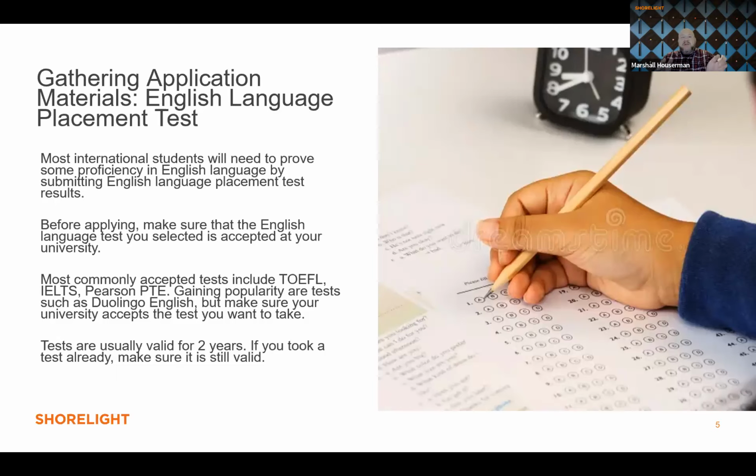Students often do this in reverse. They often take a test and then try to fit that into wherever they're applying to. That's okay if you understand that the university is not changing its requirement. So if you take a test and then the university isn't accepting that test, you just have to accept that that university is now off your list. And you have to think about what other universities you want to apply to.